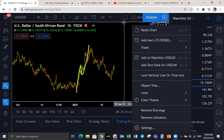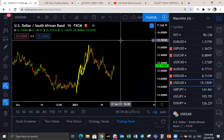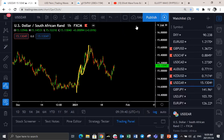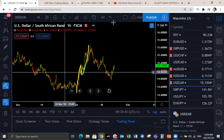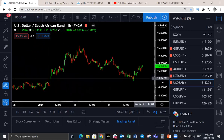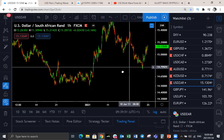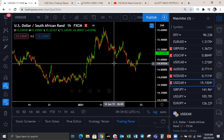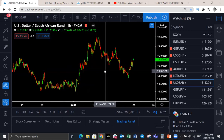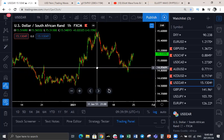It always makes sense to look at the bigger structure because when you look at the smaller degrees, you don't necessarily have enough data to look at this. So this is a sad reality. How do you count this? That is why there's always this narrative that if you put 5 Elliott wave analysts on the same chart, they'll come up with 5 different wave counts. And if that is the case, then the Elliott wave theory cannot be accurate.